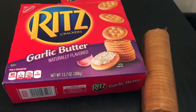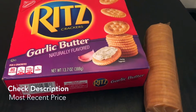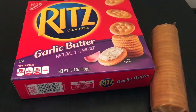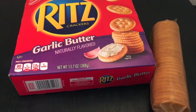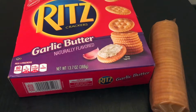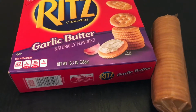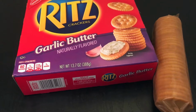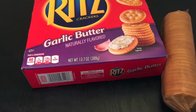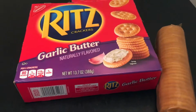Ritz was always such a foreign brand to me growing up. My parents never really purchased these crackers just because I come from such a big household, and this box would probably be gone in like 2 days. And even now, what's really funny is that I live by myself and I actually purchase these on my own. This box is usually gone within 2 days. So I can only imagine if my mom purchased this for me and all my siblings, it'd probably be gone the same day, to be honest. But yeah, this brand was such a foreign brand to me.